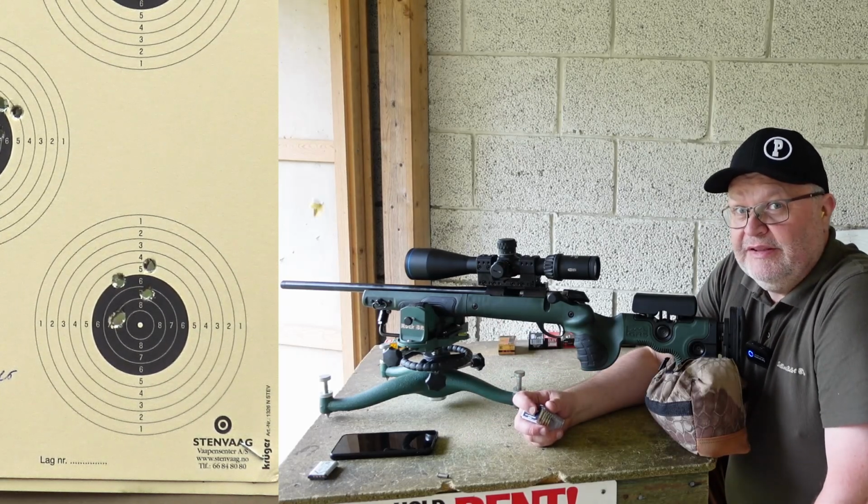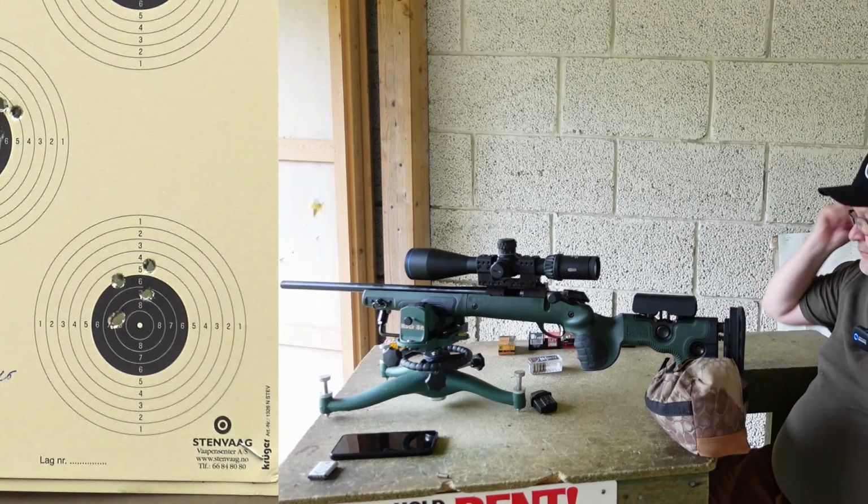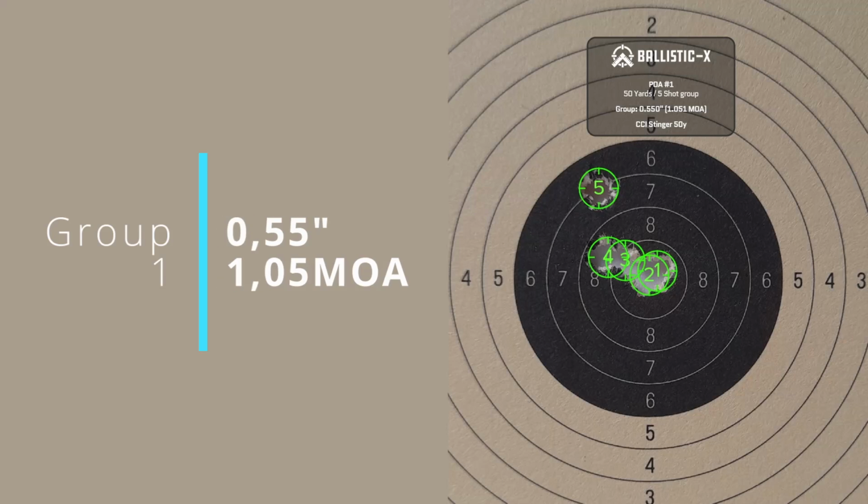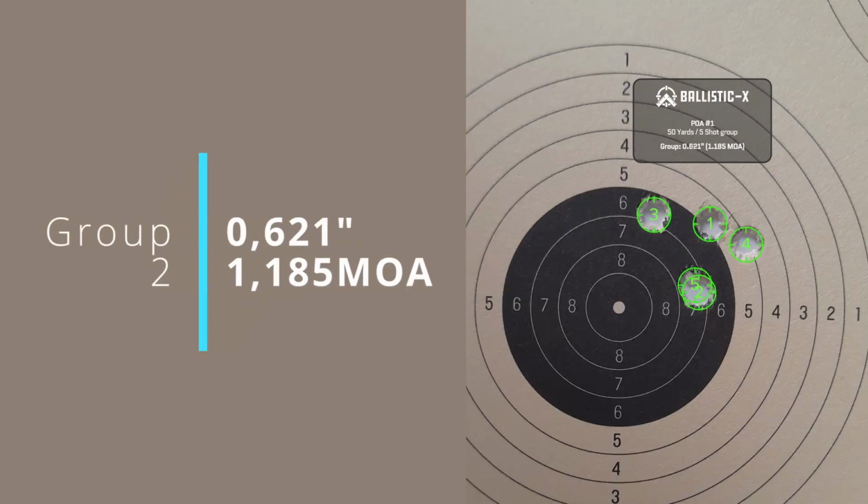Let's get the target and measure it. So I got home and entered all the groups into the Ballistic X app. Group 1 turned out to be a good group, much better than I ever got before with Stinger. It ended up at 0.55 inches, very good for a cartridge at this velocity. Now, on Group 2, it opened up a bit to 0.621 inches. Still not bad. I don't understand why I was so negative after shooting this one. The groups look much larger in the scope than they do after I measured them.